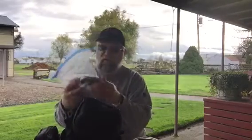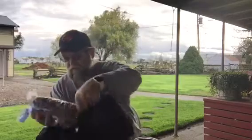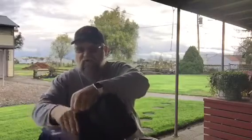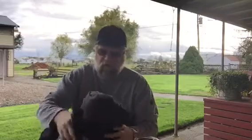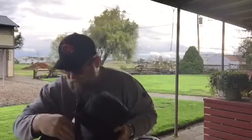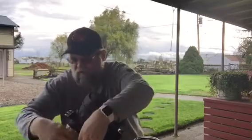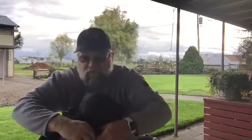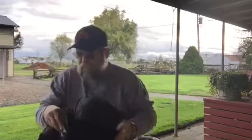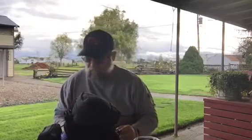I like to use this packing material not only for fire, but I like to keep it in here as kind of a quieting device to keep the noise down when hiking. So it stays kind of quiet, it's not rattling around. Because sometimes you don't want people to hear you marching around through the woods if you're in a situation where someone might be looking for you.